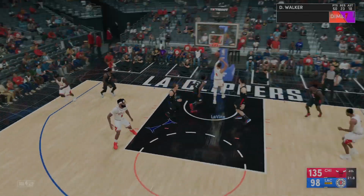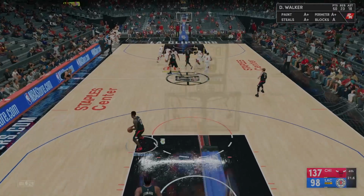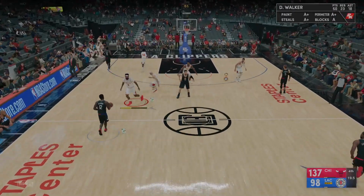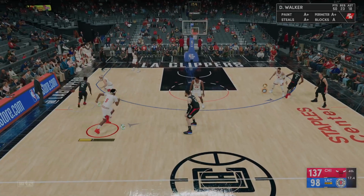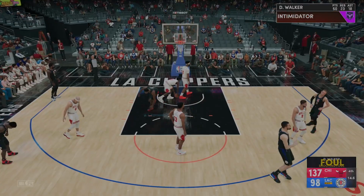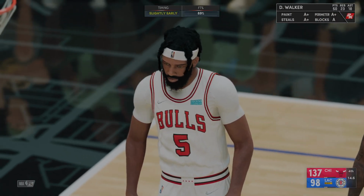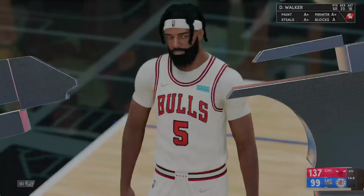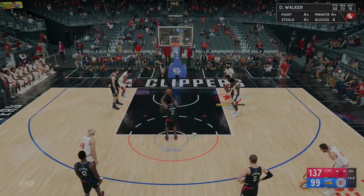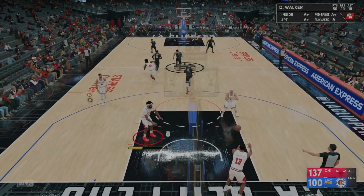Walker dishes to Levine. Zach Levine. Oh, he's put on a show for these fans. I can't believe he pulled that one out in the course of an actual game. Leonard, and he could not get that one to go. A lot of contact, and he'll go to the line for two. Such a crafty score. Nice pump fake by Leonard to draw the foul. Kawhi Leonard. Both free throws good from Kawhi Leonard.